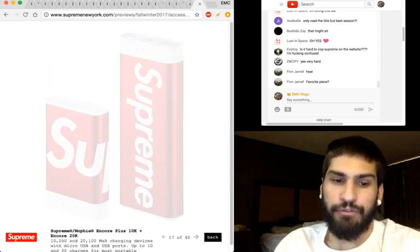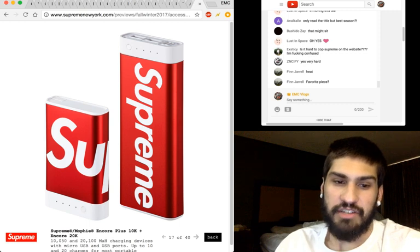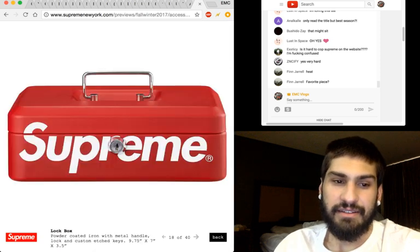Then we have the Mophie. Okay, again, they're doing two different sizes, though. They're doing the 10K and then the 20K, which that 20K looks huge. I can't imagine walking around with that. The Lockbox, that's sick.